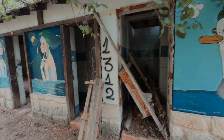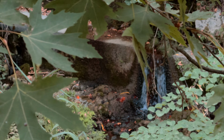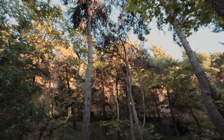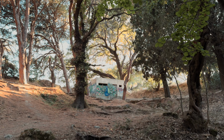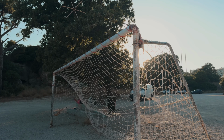The vibe here is much more laid back, I would say, and less polished compared to, say, Northern Europe or the more touristy parts of Greece. So if resort style vacations are your thing, this might not be for you. But for me, at this point in my life, it's just perfect. It's raw, relaxed, and exactly what I need. Perfect for aimless wandering and just soaking in the beauty of it all.